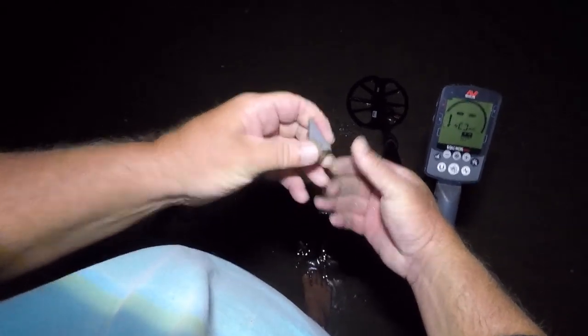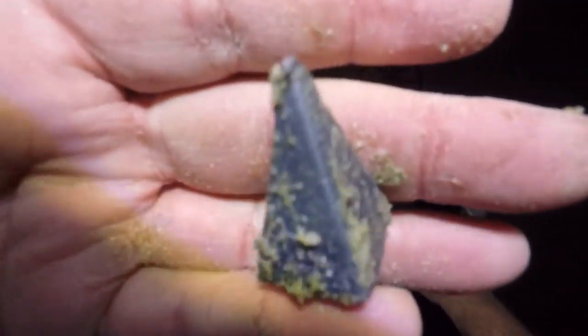All right, it was very shallow. Oh, I was wrong. It is a fishing weight. Fishing weight. I was guessing zinc penny. Oh well, we'll get it on the next one.